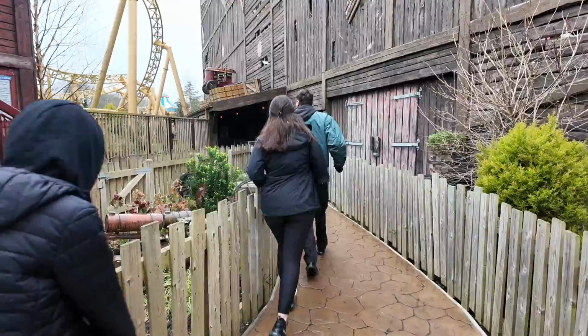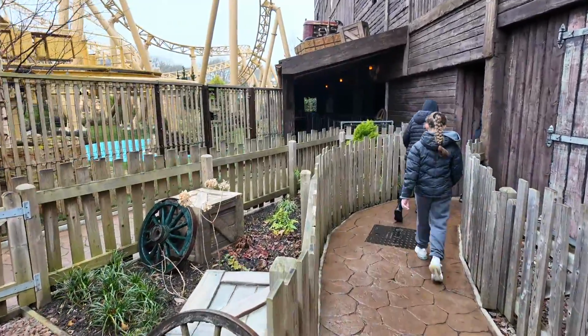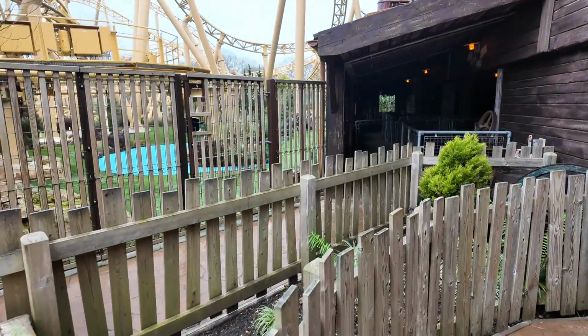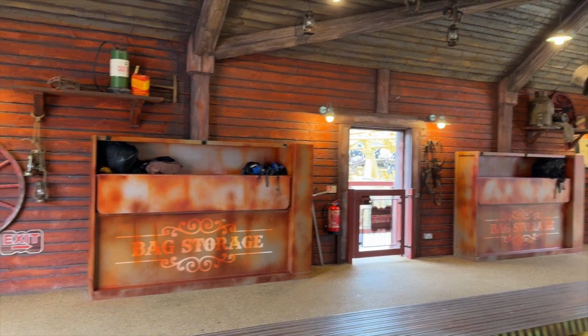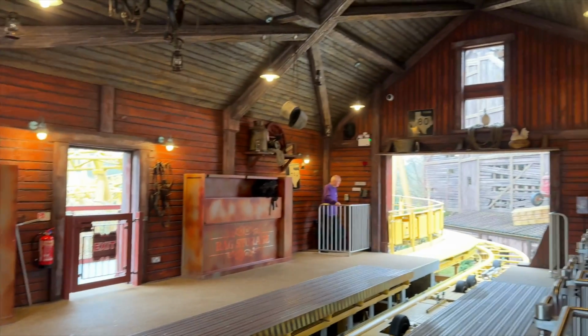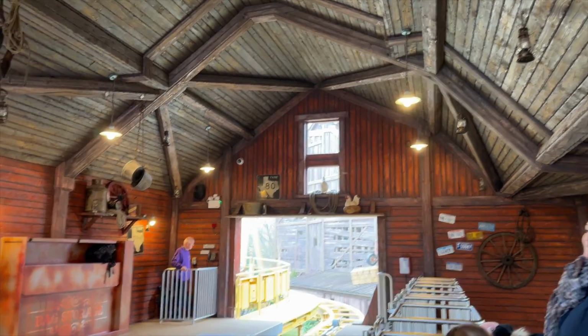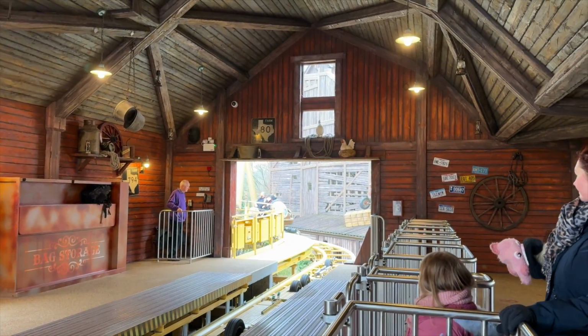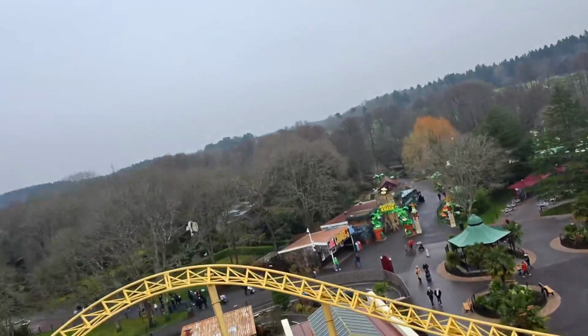So we are gonna ride Storm Chaser first. If I remember correctly, even the queue of this was themed quite well last time. They've got tractors in the queue. Even the load station is so incredibly themed in here. This is much better than some of the Merlin parks, honestly. You've got a little chicken there at the top. Whee!